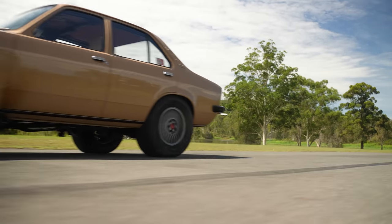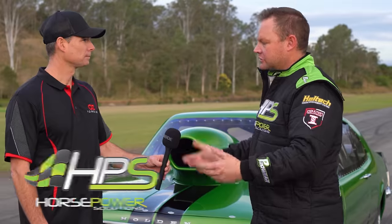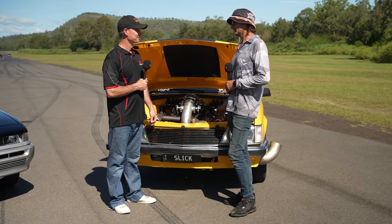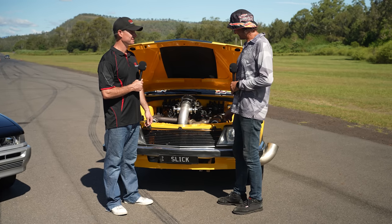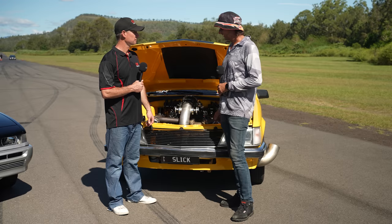This car was built 10 years ago as a burnout car. It ran a naturally aspirated 355, and Justin was the first person to tune it. We built it out of a $300 wreck out of a paddock in 10 weeks. Took it to Power Cruise, and that's where the journey started. And then, 5 years ago, we took the 355 out and put an LS in it with the turbo.